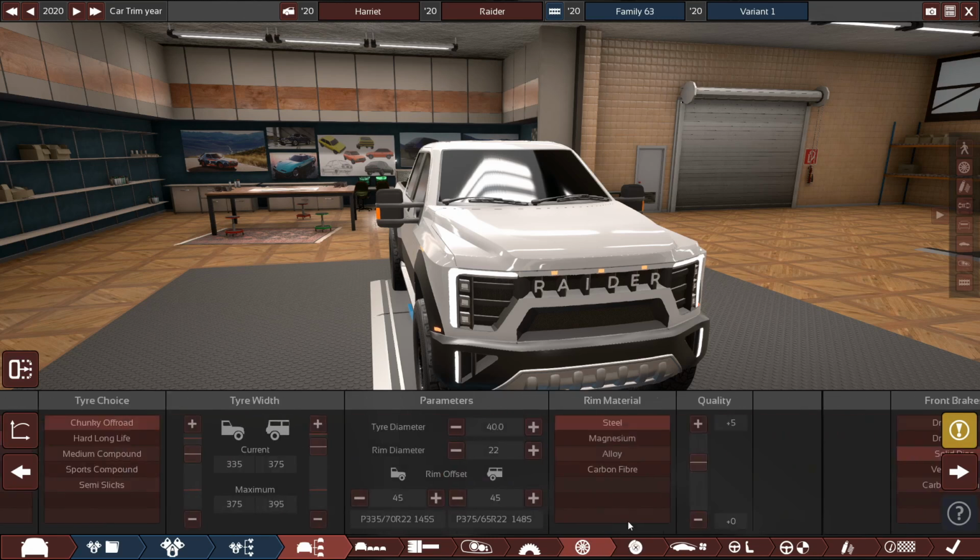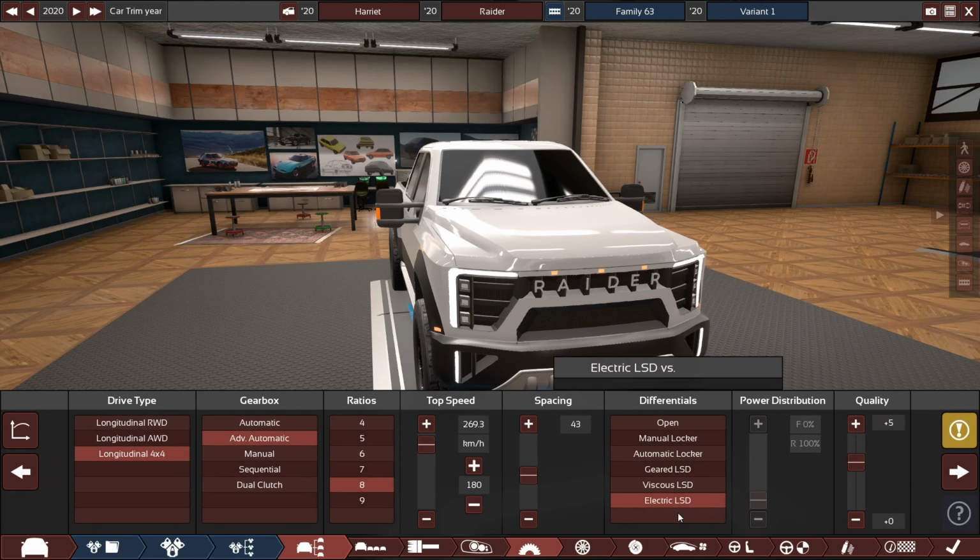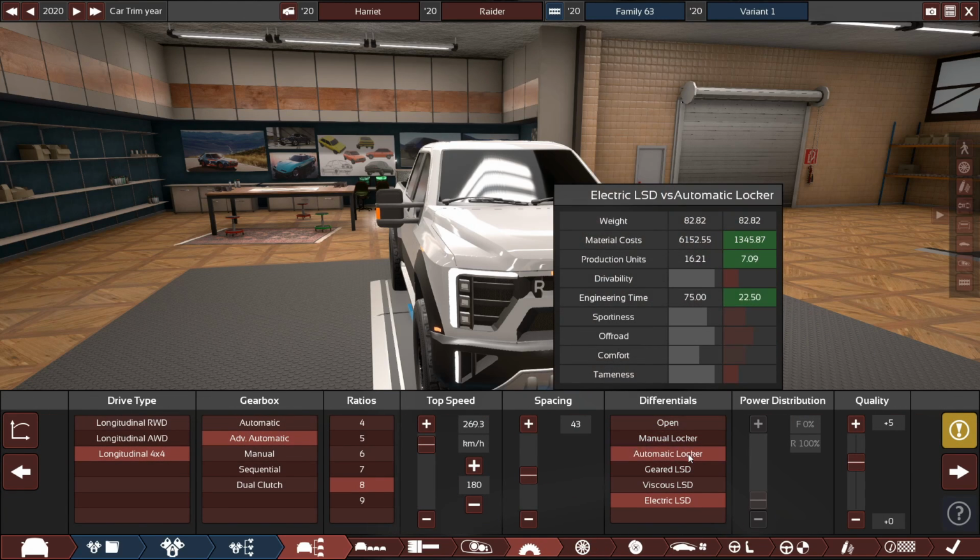I think I'll actually just give it... We can give it manual locking diffs just for BeamNG. You know what? We'll leave it on electric LSD. We can go for automatic locking diffs.